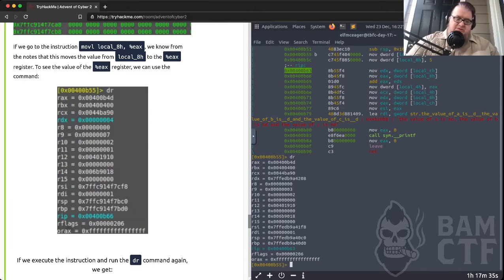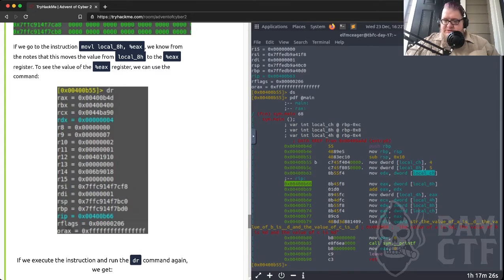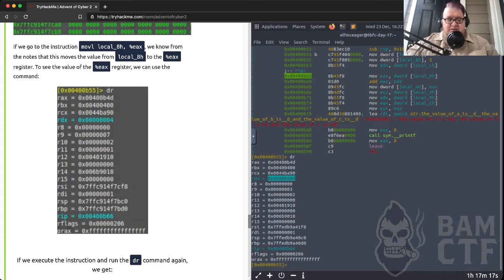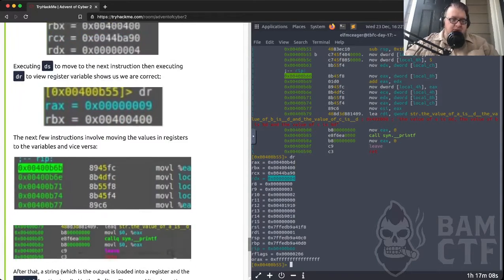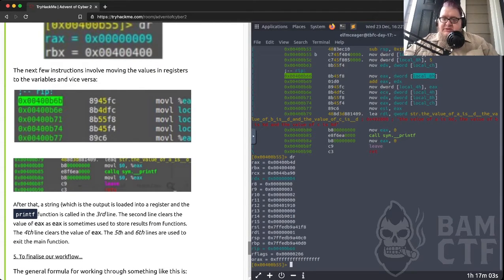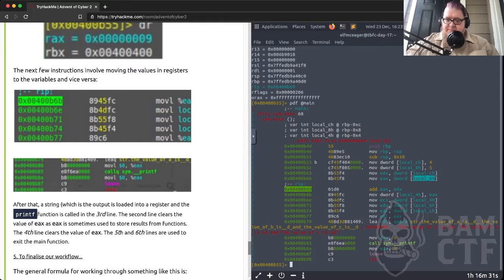Let's go ahead and do the next instruction. So we'll take a look at main again. We run that instruction, so we should see the value of local CH, which was number 4, in EDX. So if we look at our registers, we can see now that RDX is 4. All right, so we keep doing that. Next, we move local 8H into EAX. So we can step, look at our registers again, and now we can see there it is. RAX is now 5 because that was the value of that variable. Let's see, which variable was that? It was local 8H.